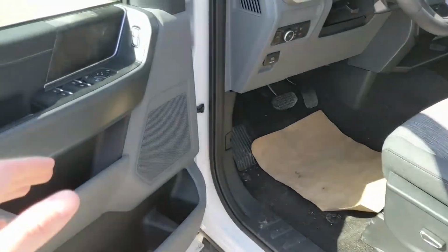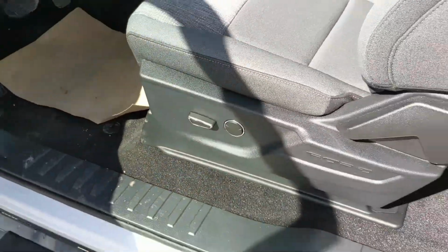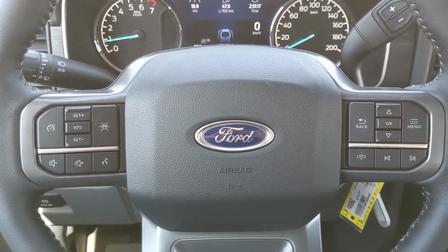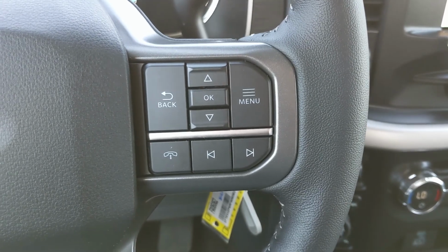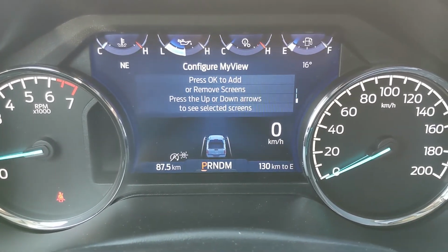And then looking in the front, where you have power windows, power mirrors, and power locks, as well as a partially power adjustable driver's seat. And now sitting in the truck with you running and looking at the steering wheel, on the right hand side you have your controls for your center info screen here, where you can cycle through trip 1 and 2.